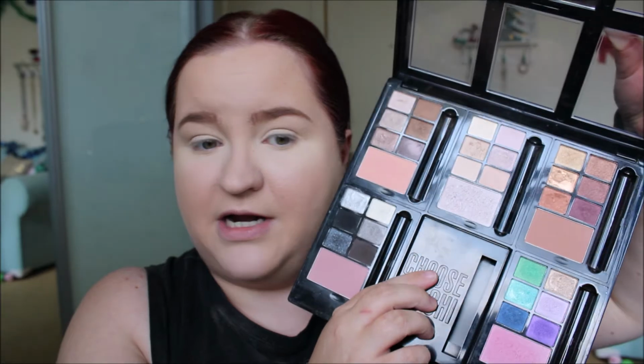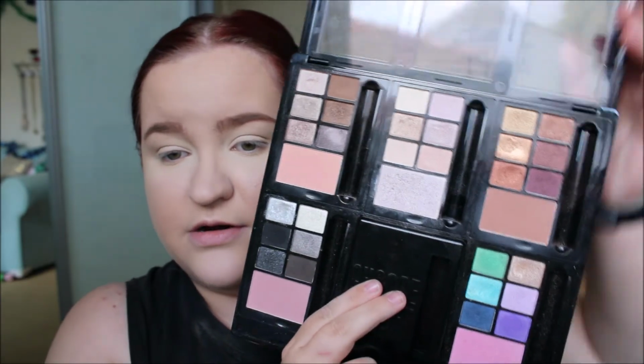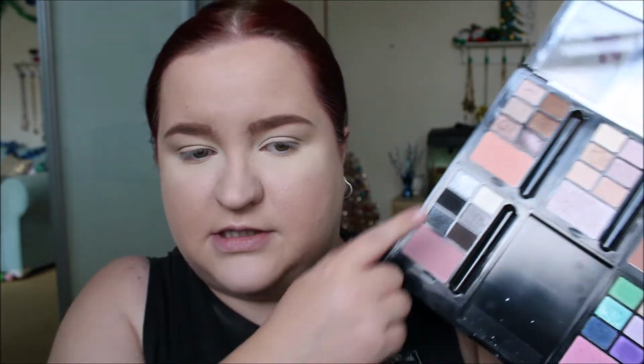This also has 3 blushes, a bronzer, and a highlighter in it. And basically, that's where I'm going to get all this from today. So, I might do my eyes first, just because I'm not sure what colour blush I will use, because there's a peachy shade, there's a more muted shade, and a bright pink. So, I might do my eyes first.